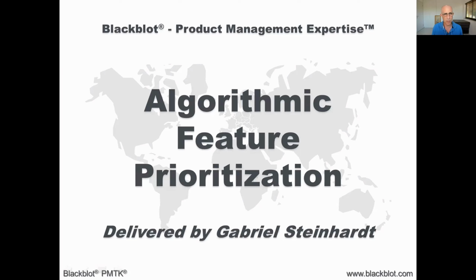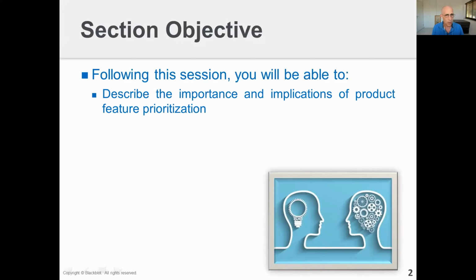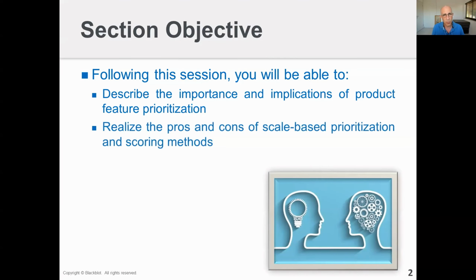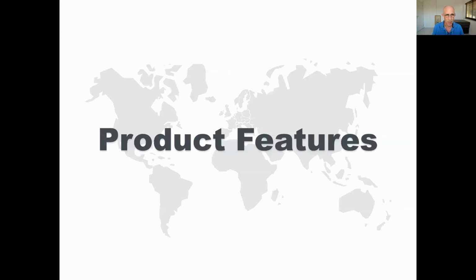My name is Gabriel Steinhardt, and this presentation is titled Algorithmic Feature Prioritization. Following this session, you will be able to describe the importance and implications of product feature prioritization, realize the pros and cons of scale-based prioritization and scoring methods, sometimes also called sorting methods, and apply Blackblot's Boolean-based algorithmic product feature prioritization model.